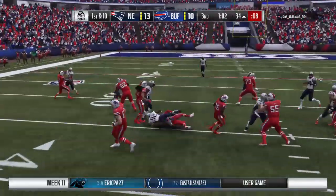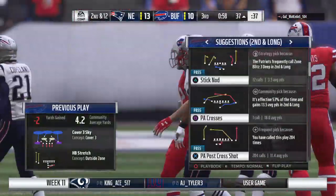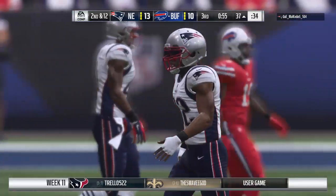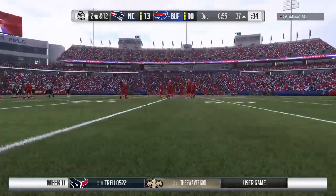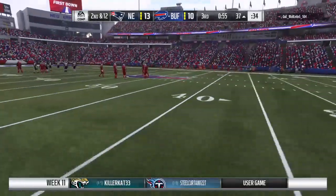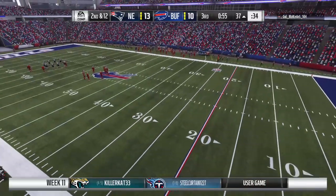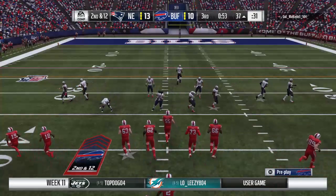Right back to him on first down. And that one blown up quickly as he's going to be stopped before he could even get started. Call it a loss of 2 on the play. And it'll be 2nd and 12. Final minute now of the third quarter.